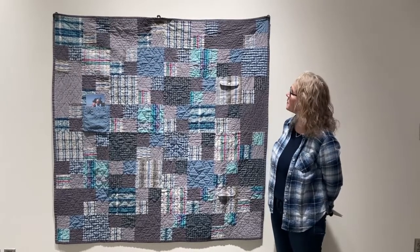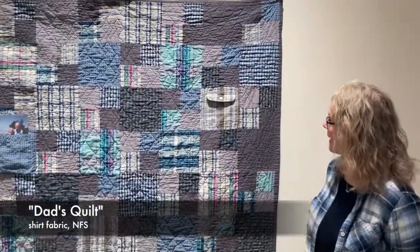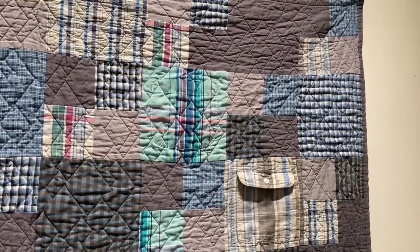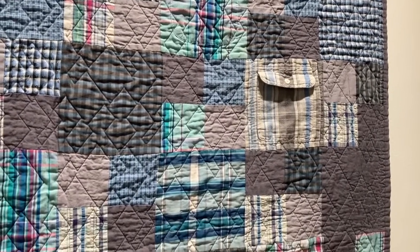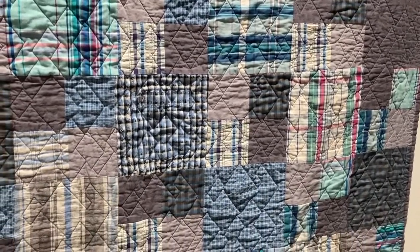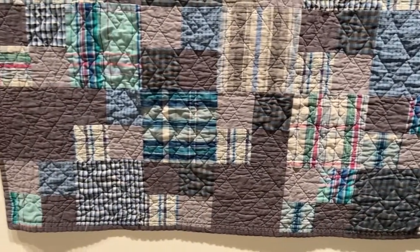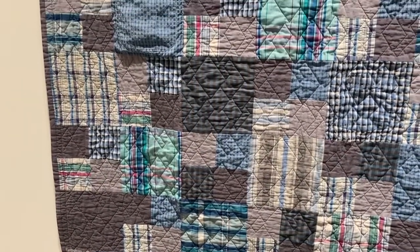And I've created this quilt. It is fabric pieced together. There's a batting in between, there's a backing on it, I'll show you later. And this was made from shirts belonging to my dad. My dad was a wonderful man who was a hard worker, a strong, capable, intelligent man, loved his Navy career, and was fiercely loyal to his family and his friends.